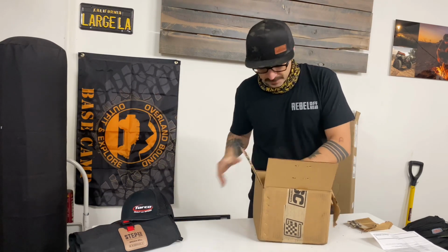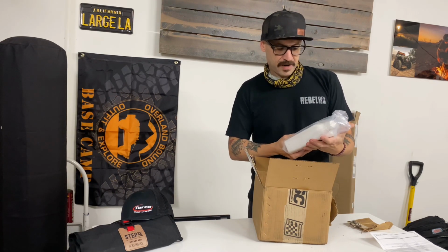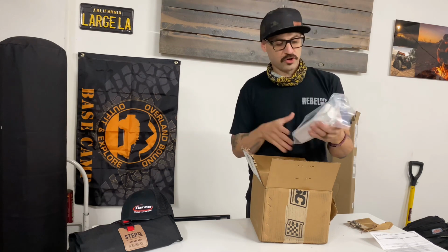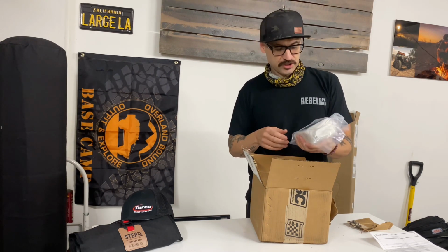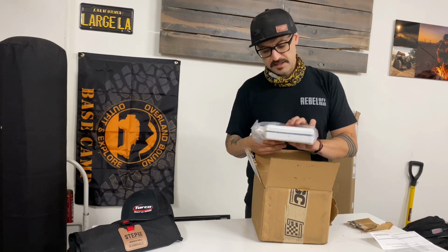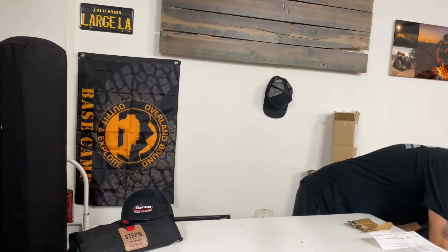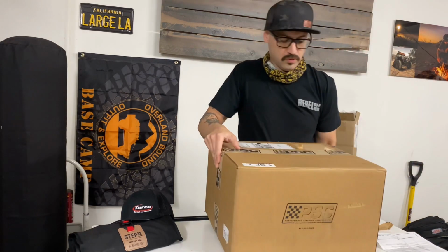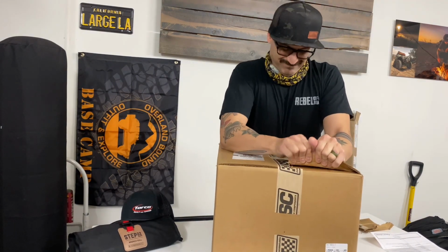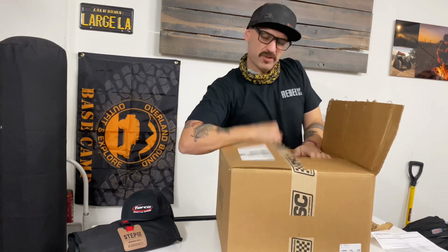Let's see. Okay, so this box is 715 power steering hydraulic oil. Normally we use Torco for everything, but this is power steering, so I'm not sure if Torco actually makes this specific fluid. If they do, we'll probably use Torco, but thank you. It does come with the oil that you're going to need. Okay, here we go, more staples. Bigger box, get more leverage.